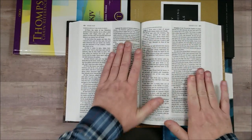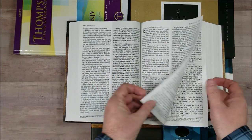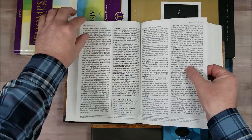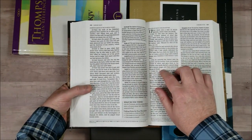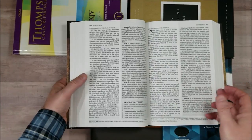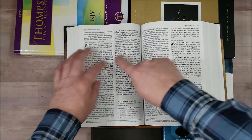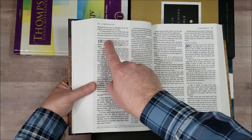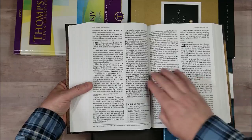What I do and what I don't like about this one, I like the paper in this one. It's easy to turn, really easy to grab and turn. It's thick enough paper. It's really opaque. I like the print. It could be a touch darker, but it's good enough. It does have a clean text. It does have section headings. They're a little bit difficult to see, but they're not that bad.